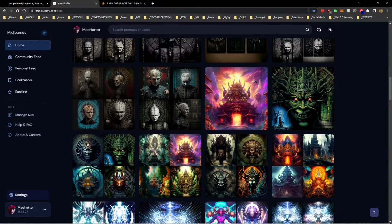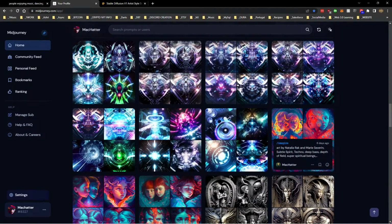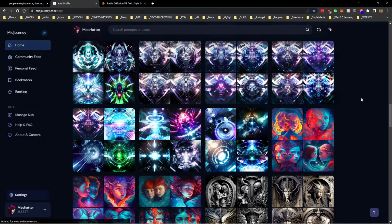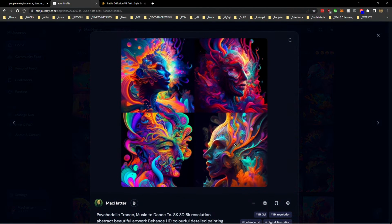And these are different prompts. But they're all there. Look, that's a completely different prompt, right? Look at the prompt. Art by blah blah blah. Although the word techno's in there, deep bass. It's still music, but it's got some different stuff. But that, to me, fundamentally, is the same as that, or the same as these. Do you see what I'm getting at?